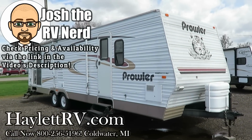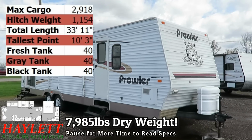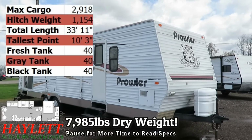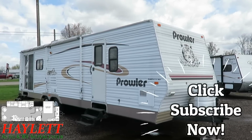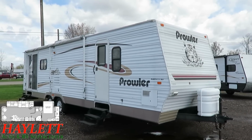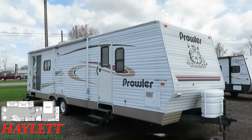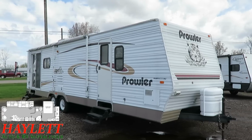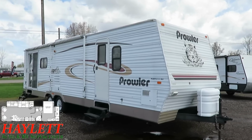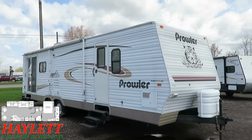7,985 pounds, 1 living room mega slide, 1 bedroom queen bed slide, 1 owner, originally purchased right here at Haylet RV, and part kept. This is a big old 330 RLDS classic Fleetwood Prowler coming back to us. Basically, the folks bought this from us way back when. We parked it out at Tri-Lakes Campground for them, which is a local facility. Nice place, by the way, if you're in the area.